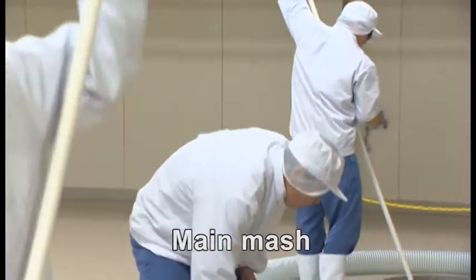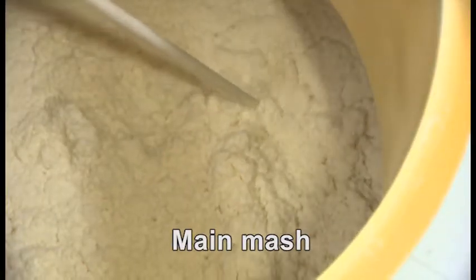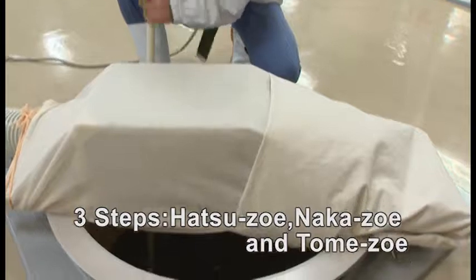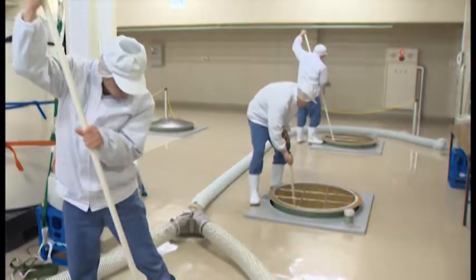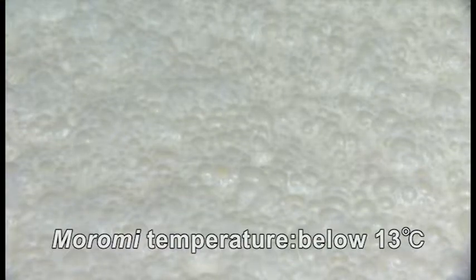Now it's time to prepare the main mash, or moromi, a process consisting of hatsuzoe, nakazoe, and tomezoe. Hatsuzoe is followed by a day of rest to promote yeast growth. Then nakazoe and tomezoe are added to the mash. Keeping the moromi below 13 degrees achieves the characteristic Kimoto taste.